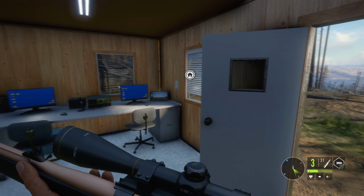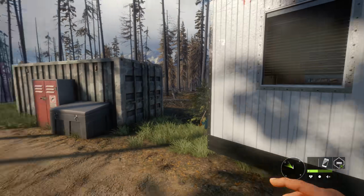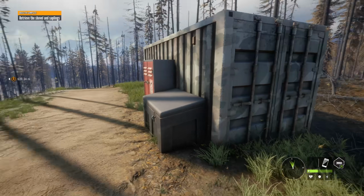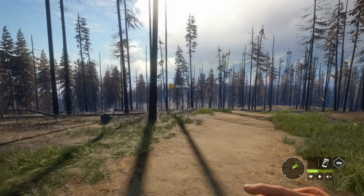All right, what are we going to do? We're going to plant something. Let me put my weapon away. It said plant a sapling or something. I believe it's this tree. So, there we go. We're going to plant it 600 meters over in this direction. Okay. I really like what they've done there, though.